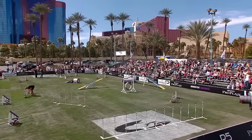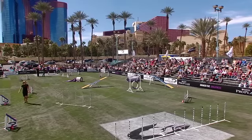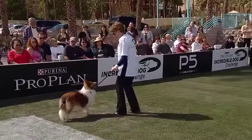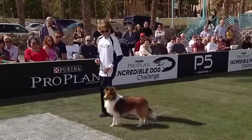Joanne Eichhorn from Mills, Wyoming. You have a time on that first run for Willow: 55 seconds, 5.79. That's the time to beat. Joanne Eichhorn and DJ, Shetland Sheepdog.